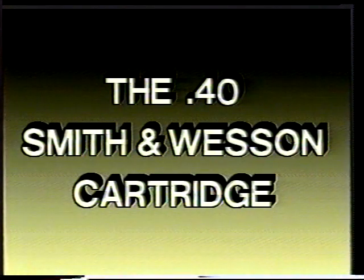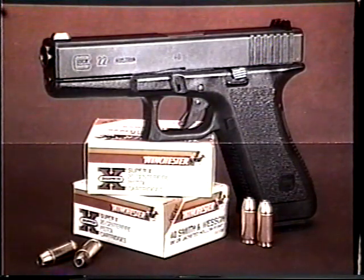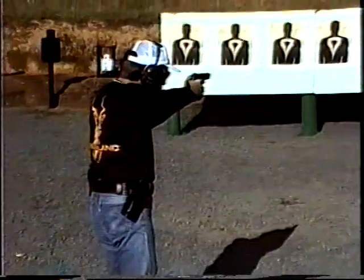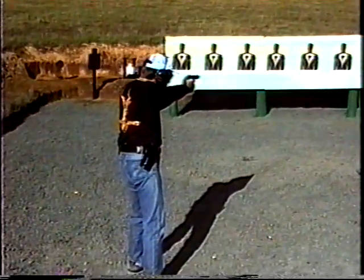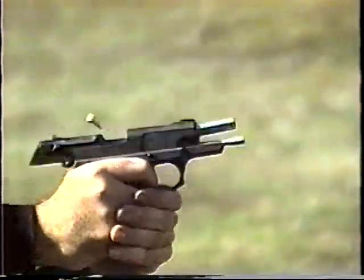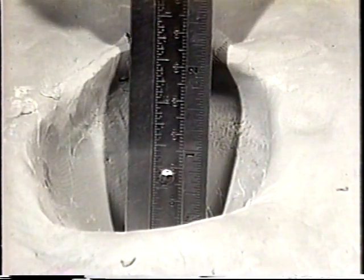The 40 Smith & Wesson. The advantages of this cartridge include it is available in the 9mm size frame handguns. It allows for a larger magazine capacity than most 10mm or 45s. Even so, it still has the general ballistics of the FBI 10mm or 45 ACP round, typically 950 to 975 feet per second for the 180 grain hollow point. The 40 S&W has a wider and heavier bullet than a 9mm. Therefore, it is not as dependent on expansion to achieve a large permanent wound channel.